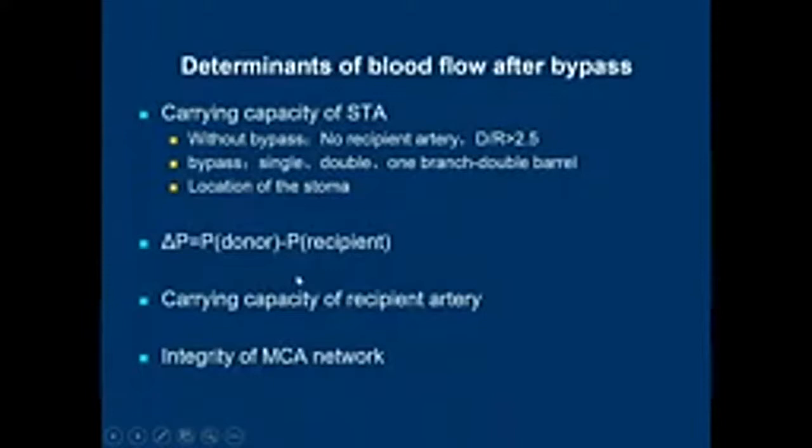So the determinant of blood flow after bypass is the carrying capacity of the STA. Sometimes if the recipient artery is too large, especially in male patients, and the donor artery diameter is not larger than 2.5 times the recipient artery, this is quite dangerous for hyperperfusion syndrome. For the bypass, we have single, double, or one branch, double branch. I only did a triple branch in four patients, but now I quit because it's too dangerous. So the location of the anastomosis is very important. The delta P, P donor minus P recipient, is very important, and the carrying capacity of the recipient artery and the integrity of the MCA network are other determinants of the blood flow.